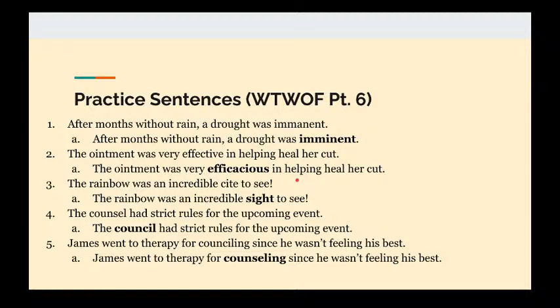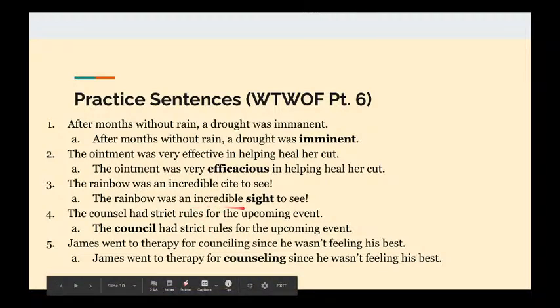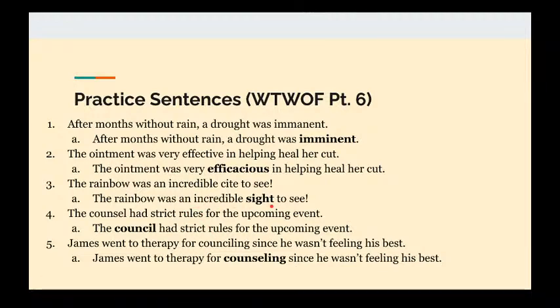And then we have sentence number 3: the rainbow was an incredible sight to see. Here we're using sight with a C, which means to refer to. Rather, we want the word sight, which can be a noun or a verb, and the noun means the act of seeing. So here we're saying the rainbow was an incredible blank to see. It was an incredible object, something to be seen.